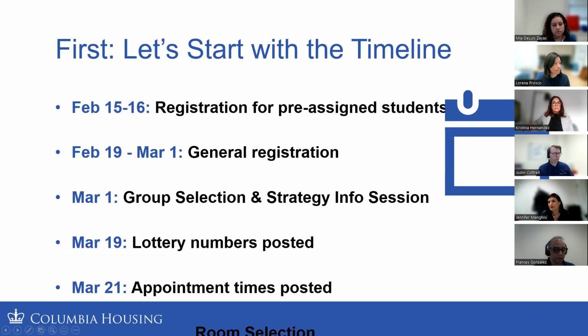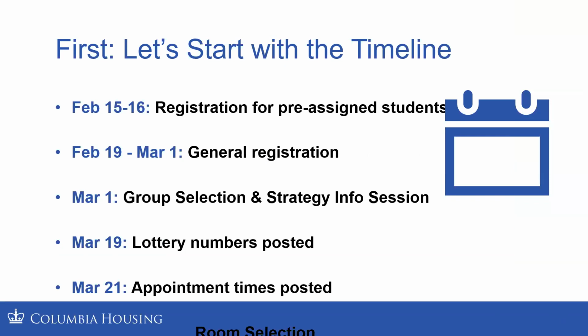And now we're going to go over some dates that you should keep in mind. So February 15th through 16th, that's when the pre-assigned students such as RAs, residents of SIC, FSL, or those with a disability accommodation will have the opportunity to register. February 19th through March 1st is registration for room selection for the rest of the population. And March 1st, we added an info session for this year about group selection and strategy information, and we strongly recommend that everybody attends that session.